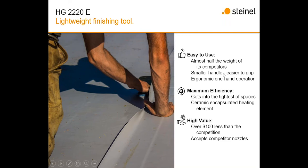Even a smaller barrel, easy to grip, one-hand operational. It can really get into the tight spaces. It still has a fully ceramic encapsulated heating element. This is a brush motor versus the brushless. On the 2620, it's brushless. On this one, it's a brush. And you can fit any of the industrial clamp nozzles, and I'll get into that in a little bit because we are introducing a new nozzle for this tool.